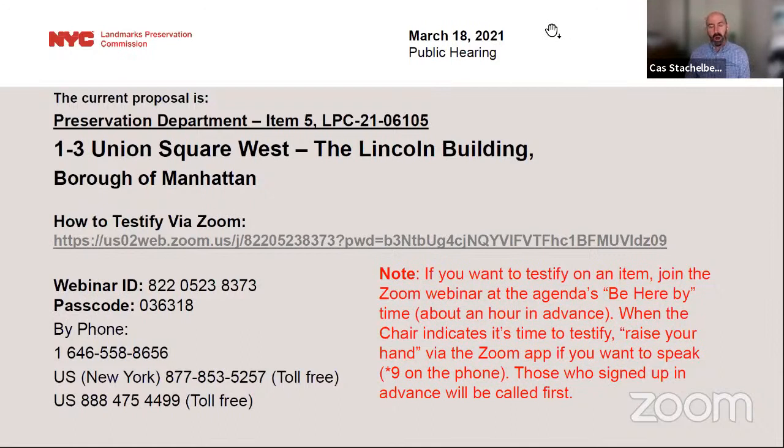I think it's also worth noting that this building is really richly detailed. And so the work at the entry is by far not the most elaborate architectural expression. And in fact, the designation report spends a lot of time talking about these rich textures spread across the entire facade.